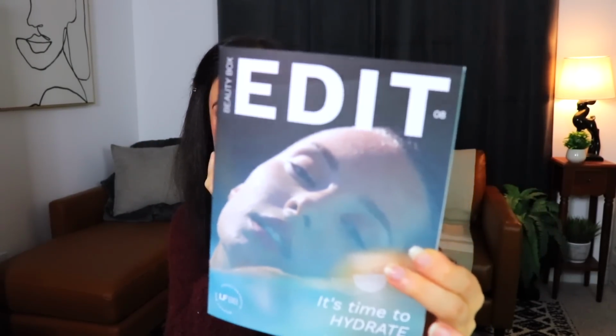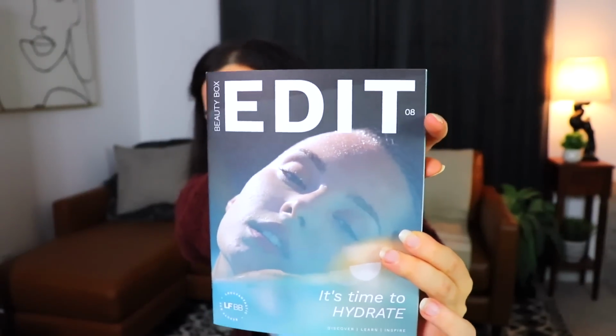Next up here, we have the Look Fantastic beauty box. On top, we have their very editorial looking little magazine, and it says 08 over here, so I'm assuming this is from August. It's time to hydrate. True. Isn't that the truth? Dang, I haven't had water in several hours. What a nice reminder.